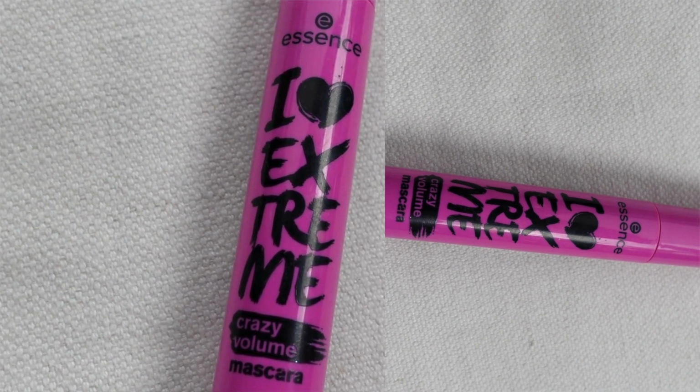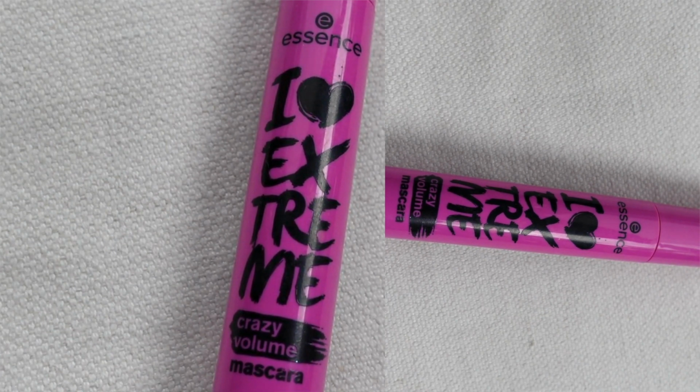Now all that's left to do is mascara. I'm using the Essence I Love Extreme Crazy Volume Mascara, and I'm just applying this to my lashes.